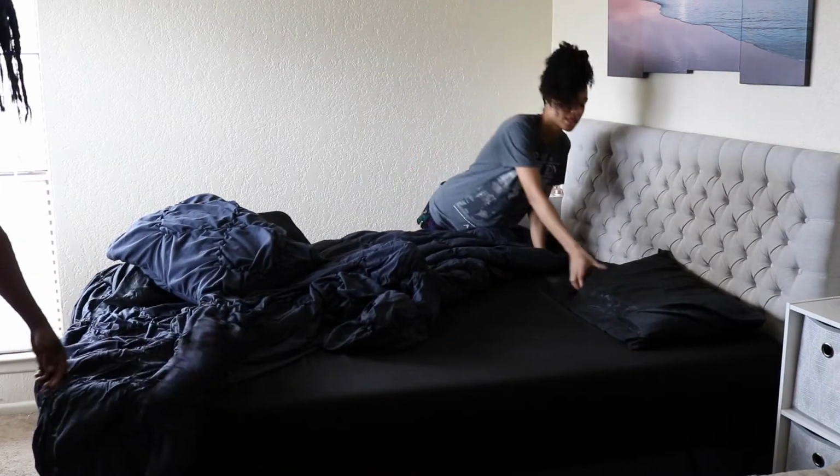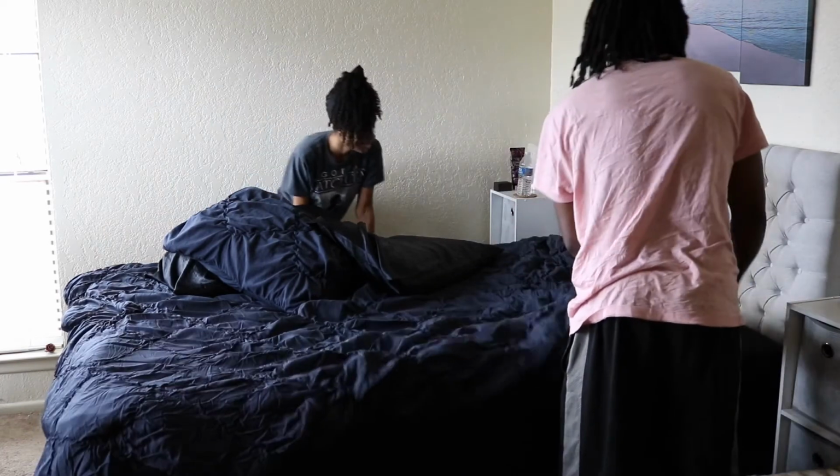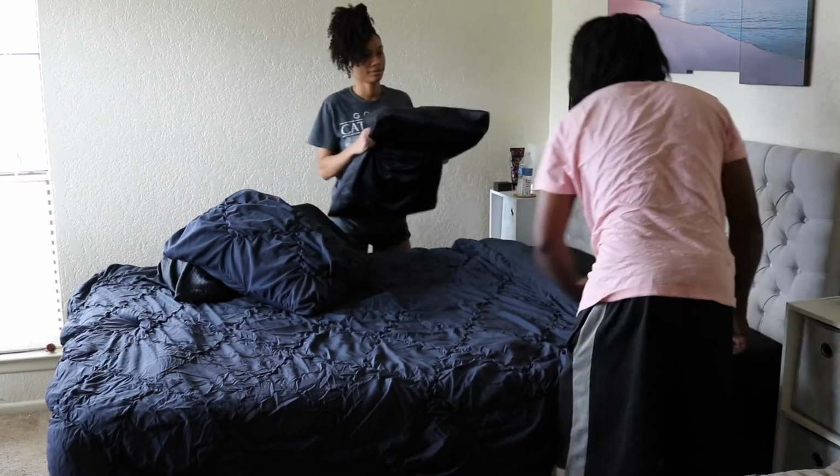Moving right along, after I've had some breakfast, I like to go and make my bed. I like to make my bed before I go pick out an outfit for the day, and my husband usually helps me make it if he doesn't have work early in the morning that day.